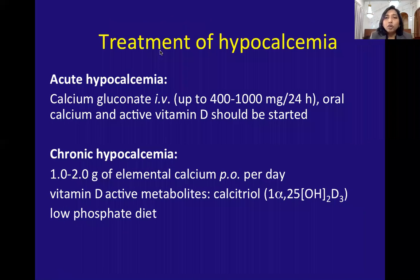Okay, so for treatment of hypocalcemia, if it is acute hypocalcemia, then they generally require intravenous calcium gluconate. We give them a drip, up to 1000 milligrams in 24 hours can be given, and then we start them on oral calcium and active vitamin D. So here again comes the role of calcitriol. In acute hypocalcemia, many a time they require active vitamin D as a treatment for the short term till their calcium level normalizes.